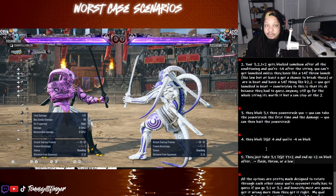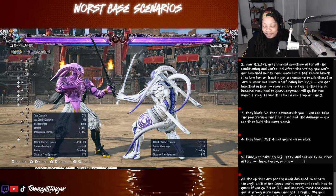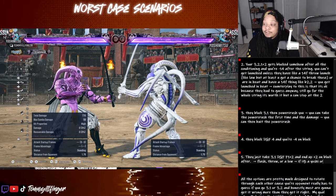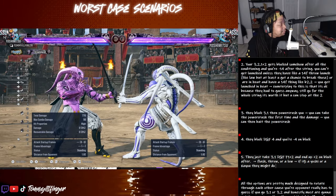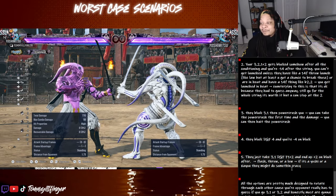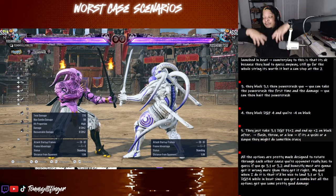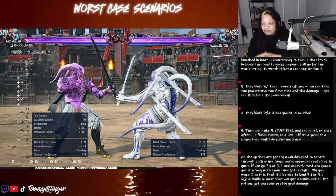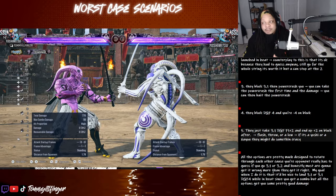Unless it's a Yoshi. If it's a Yoshi, he might flash you. Yoshi or a Xiaoyu, they might do crazy. Hey, yo. But like I was showing, all the options are designed to rotate through each other because you do them, your opponent responds to them. If they respond correctly, then you can successfully move to the next option. It's basically how it's set up.